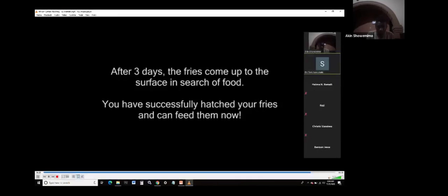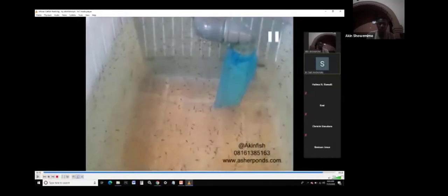So look at them now. You can see them. They will come to the top. They will be looking for food, looking for food. That's when we now start feeding them, all right? Powdered feed, very like powder, you know? If you go to feed stores, I forgot the name now, but people use different things. But all of these feed companies have their own fry feed, all right? So you can see them swimming around. And yeah, that is how we start.